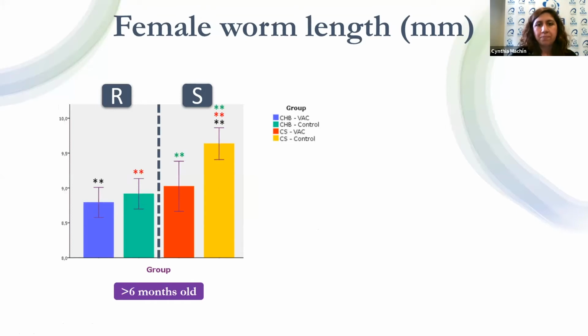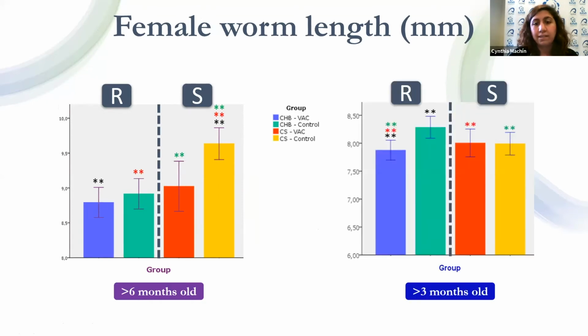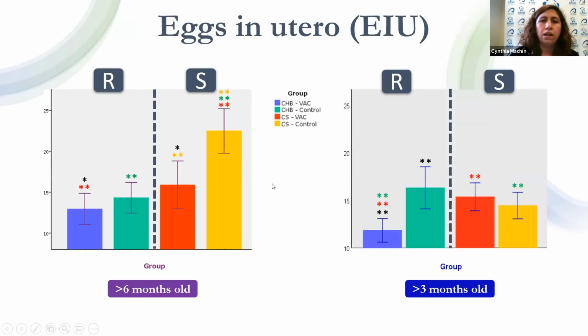Also, we looked at the worm length, and there were interesting results. As you can see here, there is a significant reduction of the length in the susceptible breed, and it reaches almost the same length as the resistant breed in the older animals. While in the younger ones, the reduction happened in the resistant breed, and it was significant. So this suggests that the vaccine is reducing the worm length in the susceptible breed at older ages, and in younger lambs, it seems to reduce the worm length in the resistant breed. These graphics follow the same pattern as the previous one, since they are related.